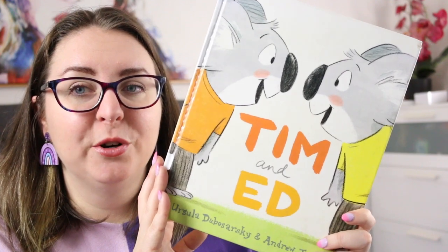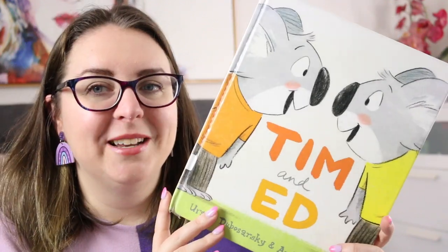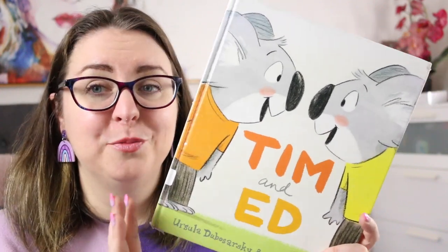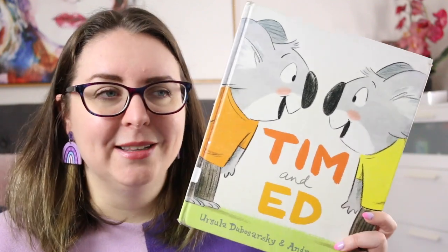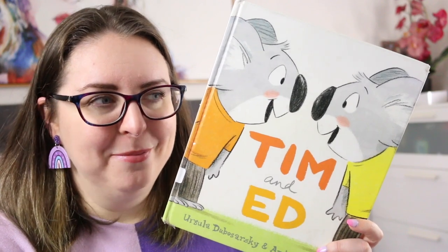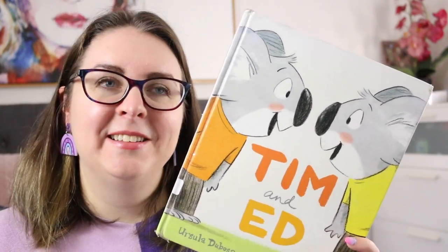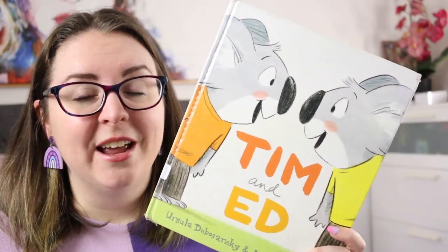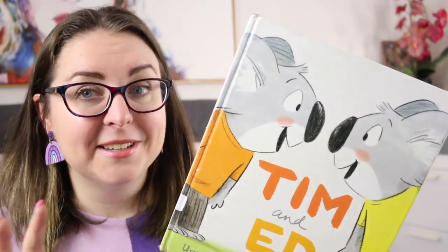And then the last book that I'm going to talk about is Tim and Ed by Ursula Dubosarsky and Andrew Joyner. Ursula Dubosarsky is just a very clever writer. I've read many of her picture books and some of her novels, and they're all wonderful. Tim and Ed are twin koalas, and they live with their dad, and they drive him a little bit batty because they constantly refer to themselves as being the same. And to that end, their dad decides to show them that they are individuals and that they do have different likes, and that it's okay to be different and the same at the same time.